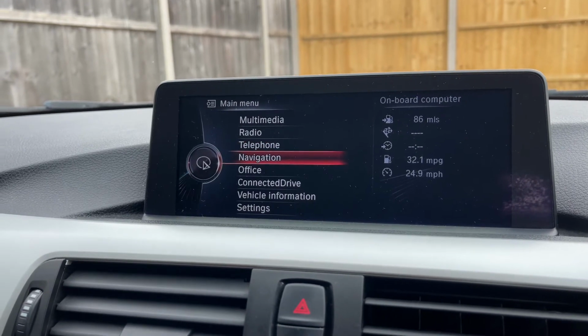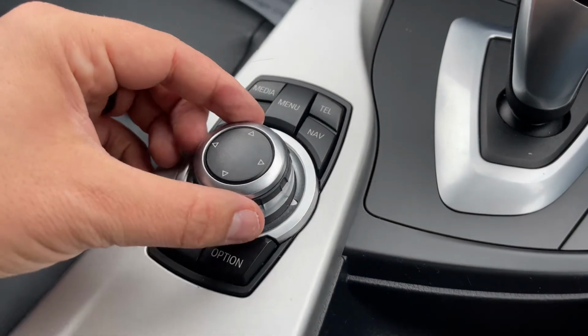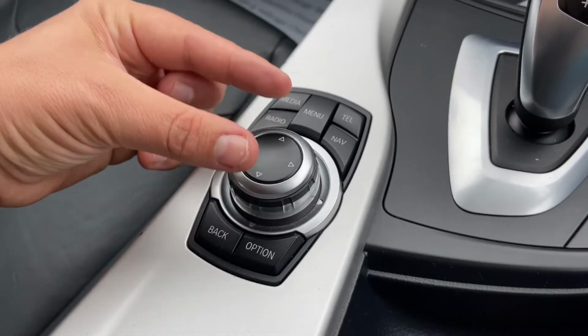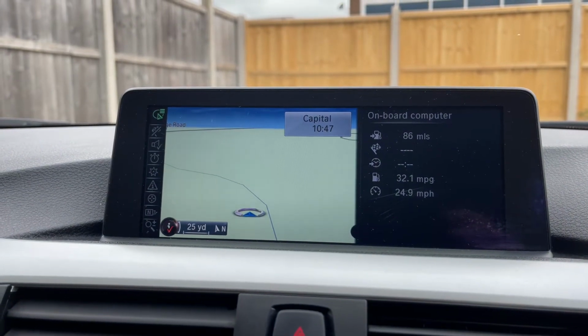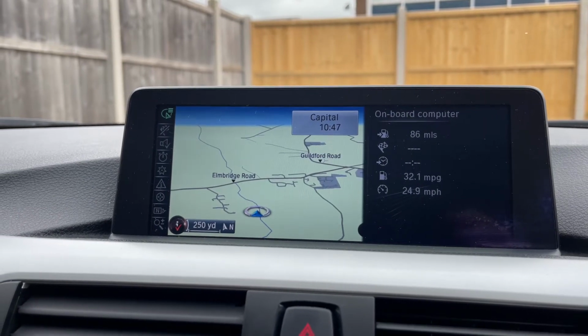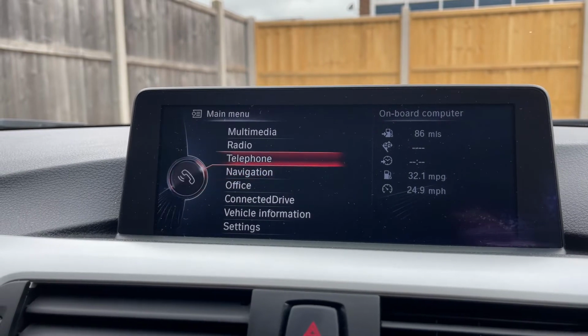All the movement I'm making on the screen is all being done using the iDrive system, which is essentially this dial, the collection of buttons around it as well, but virtually everything can be done just using this dial, which makes it much easier as you're driving along, of course. So satellite navigation, you push the dial down to enter that menu. You can zoom in and out of the map by rotating the dial. As you can see, you get a nice clear color display for the satellite navigation. We can go back a page where you can pair your phone, as I mentioned already.